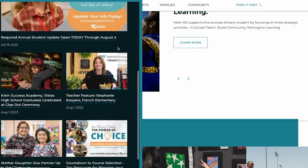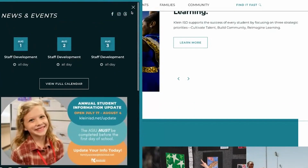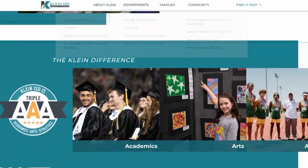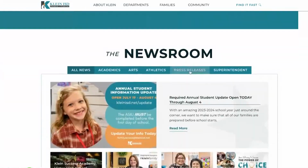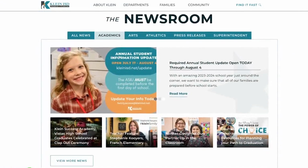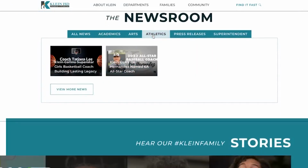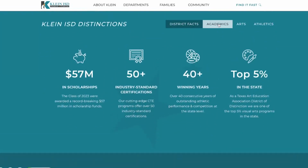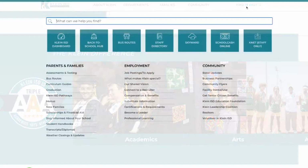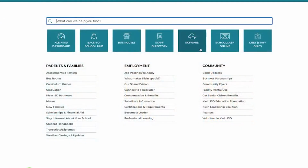I love this side panel here that pops out with news and events from around the district. There's great branding throughout the site with the colors, consistent navigation, and then check out here these stories of different folks throughout the district. A couple of fast facts. And this is a great feature on this site. If folks aren't sure where to go or they're on the site for the first time, they can come up here. You've got these icons which make it easy to navigate the site.